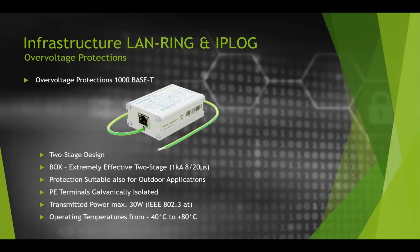In addition to 100 megabit surge protectors, we supply protections for gigabit Ethernet with PoE power supply up to 30 watts. The full-fledged two-stage construction ensures high protection of the equipment. For example, at a pulse of 1000 ampere, only a few tens of volts are output for a short time.